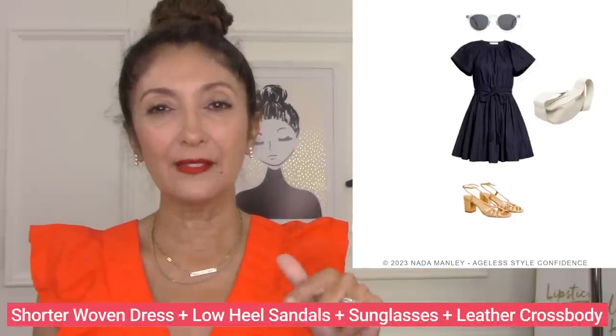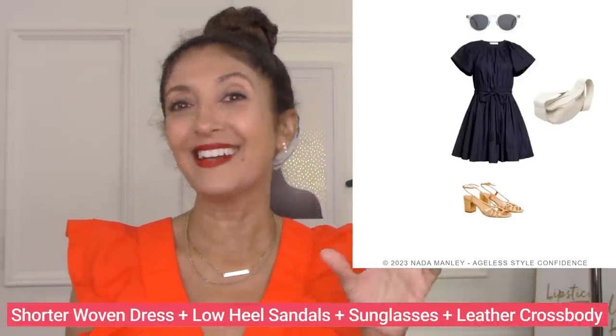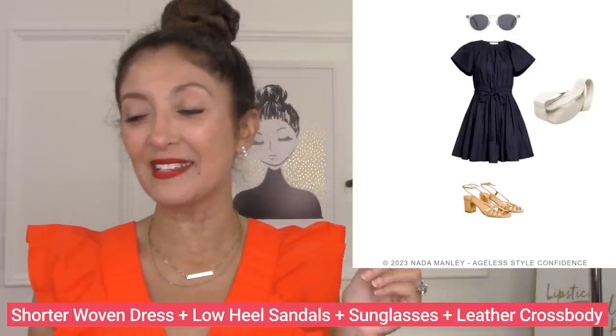And then, because this dress is quite feminine and flowy, I paired it with a sporty bag for contrast. It's a sporty faux leather crossbody. I think it's actually a leather crossbody from COS that looked really cool with this. I added a cool pair of aviator sunglasses, and then I think they're the Gloria sandals from Cezanne, but these are the Cezanne gold heeled sandals that I showed in my accessories video.